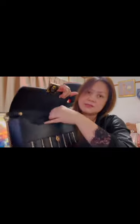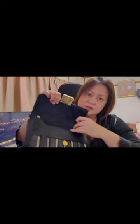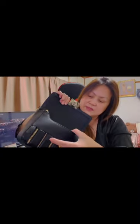I think it has two different colors, the black one and the pink one. I like the pink one too, but I much prefer the black one, because black never goes out of fashion. So there is the authenticity card. And then I put it here. And then inside, there's a zipper pocket here. All the zippers have an embossed Michael Kors logo. So a very nice purse, I think.